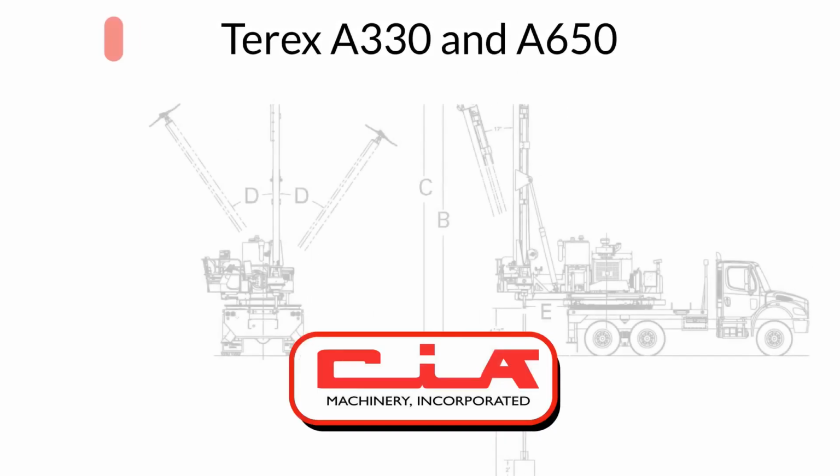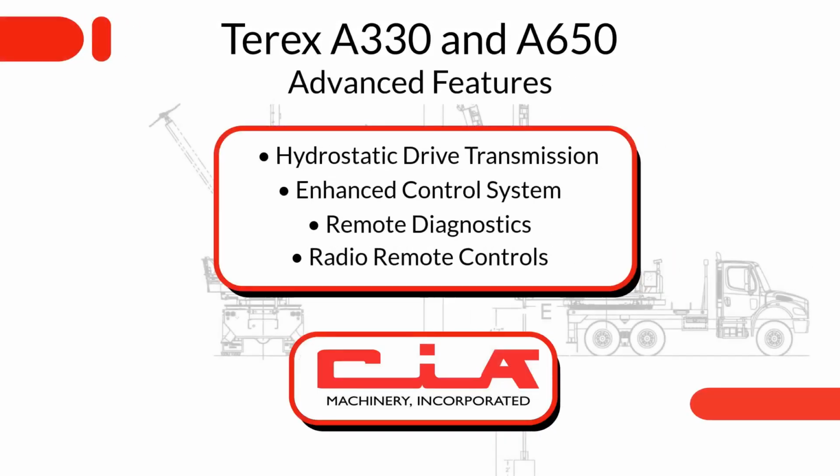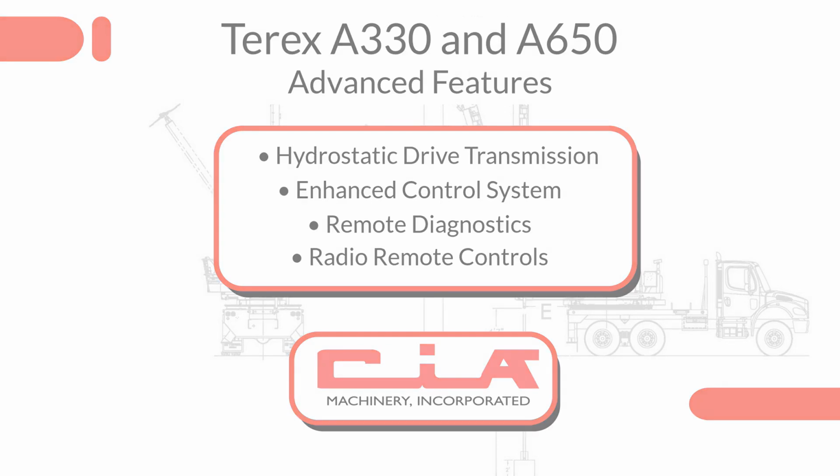The Terex Auger drills feature a hydrostatic drive transmission and an enhanced control system that allow for easier operation and greater productivity. They also have remote diagnostics that aid with troubleshooting and support. Plus, they have radio remote controls that let you operate them from a safe distance.